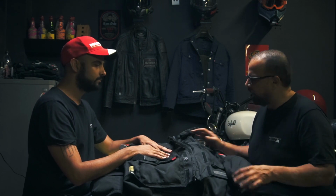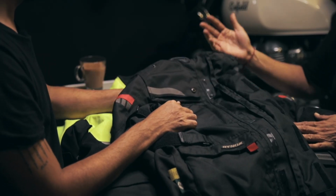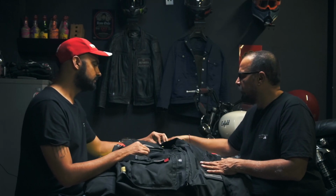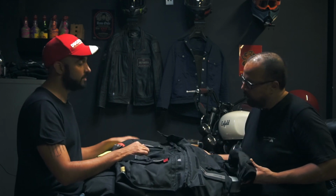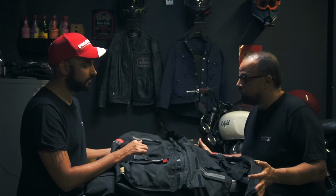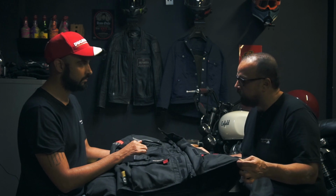The point I'm trying to make is here there is an international brand, and then you have to buy everything literally over and above. And I'm assuming, like most brands, this comes with elbow and shoulder. Yes. And the rest you need to add. Correct. Even the back protector also doesn't come with it. So the Rhinox one comes fully loaded.